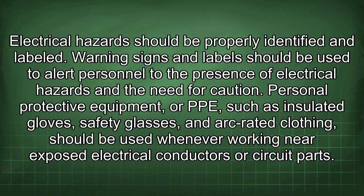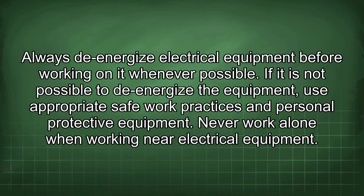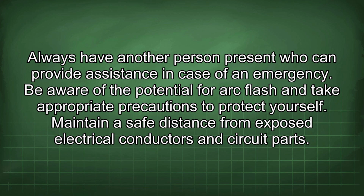Personal protective equipment, or PPE, such as insulated gloves, safety glasses, and arc-rated clothing, should be used whenever working near exposed electrical conductors or circuit parts. Always de-energize electrical equipment before working on it whenever possible. If it is not possible to de-energize the equipment, use appropriate safe work practices and personal protective equipment. Never work alone when working near electrical equipment. Always have another person present who can provide assistance in case of an emergency.